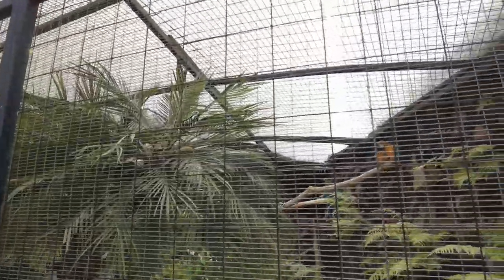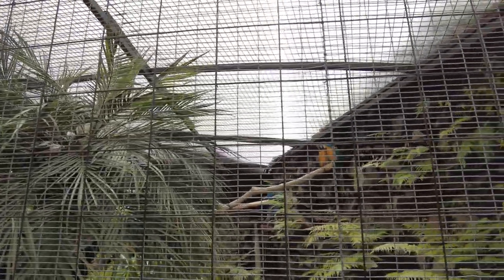What else is in here? Oh, look at this. Those are macaws. Blue and gold macaws.